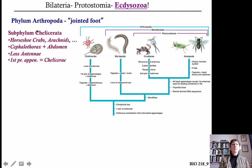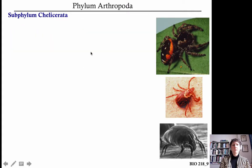So the subphylum Chelicerata includes things like horseshoe crabs, arachnids, mites and ticks, organisms like that. They're characterized by some 3 main features, and these are similar features that we're going to be hitting on for each of the arthropod subphyla. So they have 2 tagmata, or 2 body regions, that are referred to as the cephalothorax and the abdomen. So you see the cephalothorax here, and then here's the abdomen, and the tail is part of that abdomen.